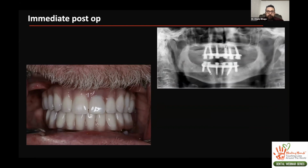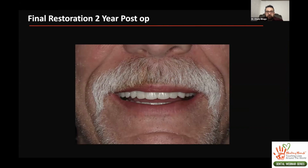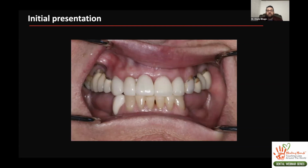These are what the realigned dentures look like in place. And then this is the final restoration 2 years later. Patient is doing really well. This is an example of where the patient wanted the upper and lower done.